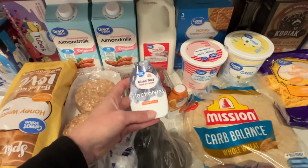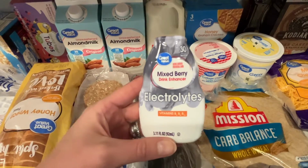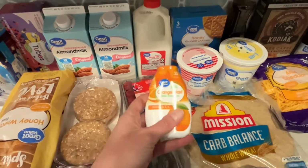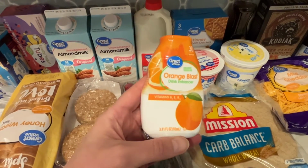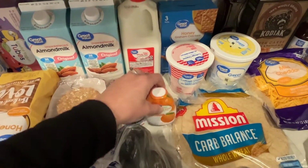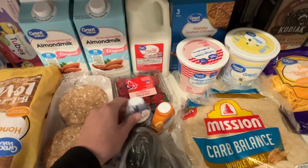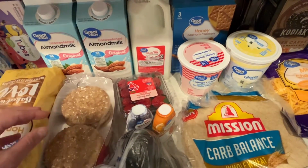I got 2 of these water enhancers. This one's our favorite because it has electrolytes in it, and mixed berry has lots of vitamin B's. It is just really, really good to add to your water to make it taste delicious. And then I really like this orange blast one. It doesn't have the electrolytes, but it has lots of B vitamins. I've been wanting to try some other flavors, but these are the ones I know that I like, and they're kind of out sometimes on other flavors, but I love these. My husband is now using these a lot, so we're going through almost 2 of these a week sometimes.